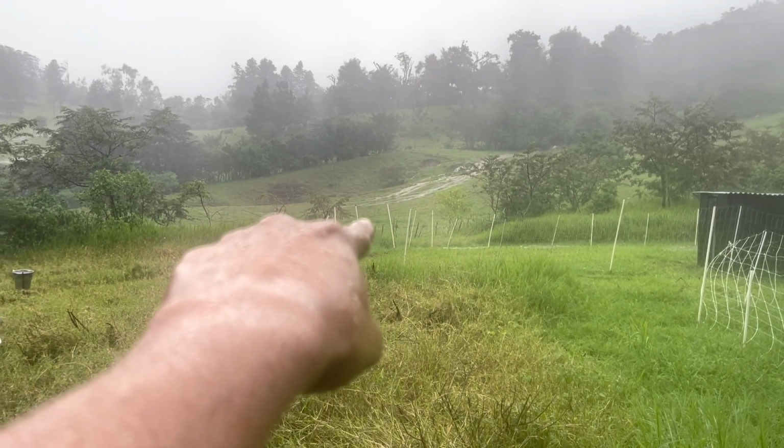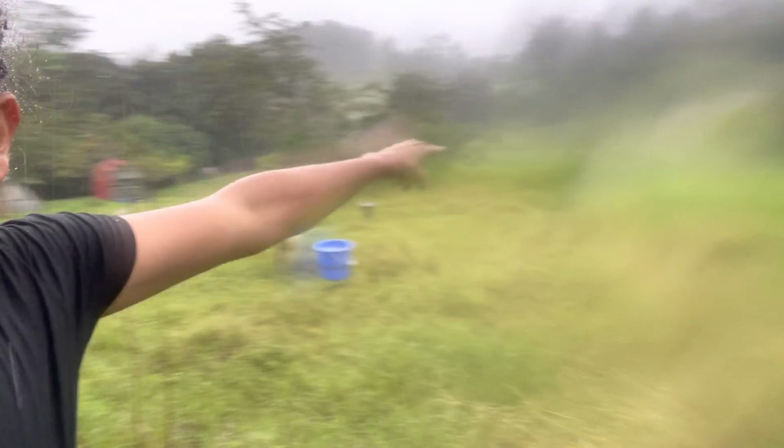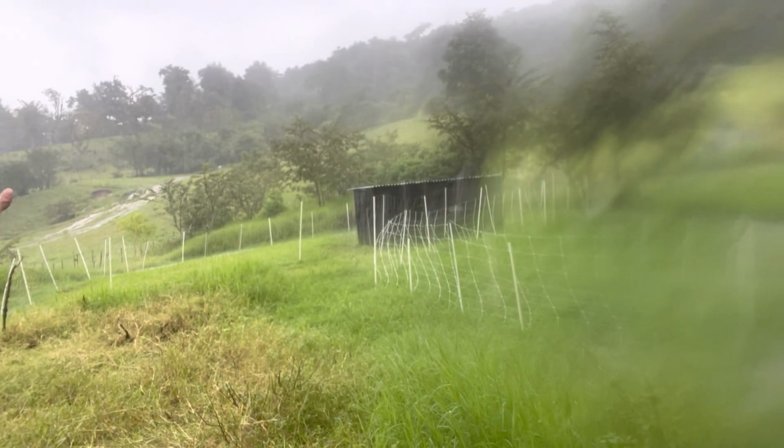Is that the river? I think that right there is a river that crosses our neighbor's land. That's like 1.5 kilo, well, maybe just 1 kilometer away from here. And I think it's overflowing right there. You can see it. That is just crazy. Whoa!